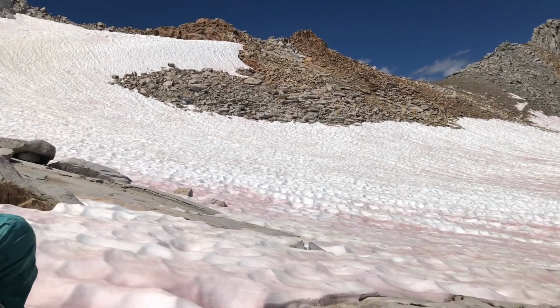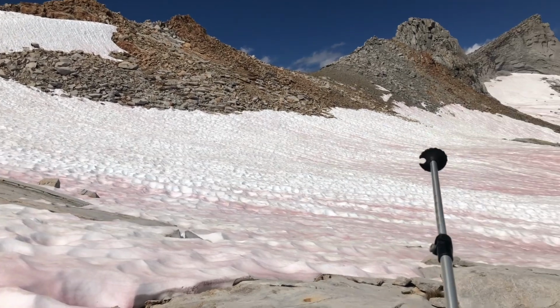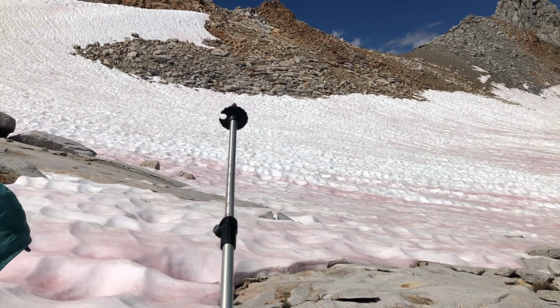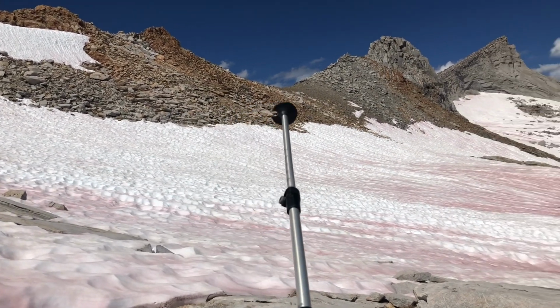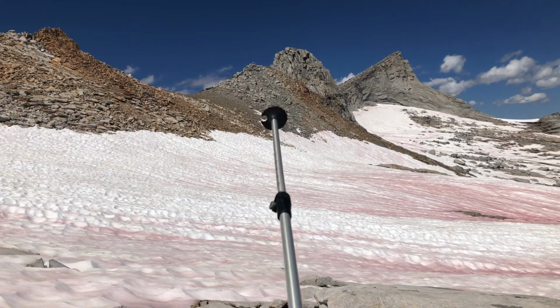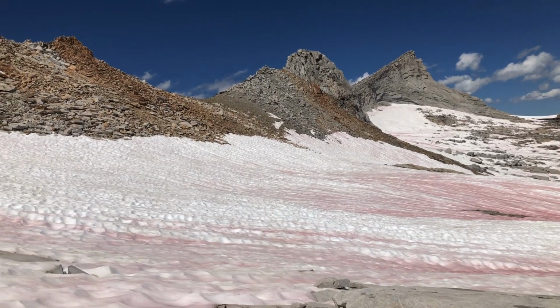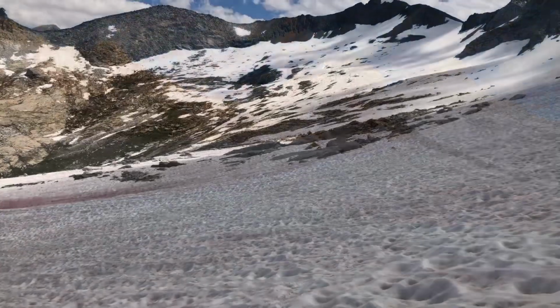Okay, Elizabeth Pass update. We're on hopefully our final approach. The trail is covered in snow. So the game plan is to just go up this angle somewhere, get on the rocks above here, and then way over those two little snow patches are the trail, the switchbacks, and up and over the pass. So still got some work to do, but we're getting closer.